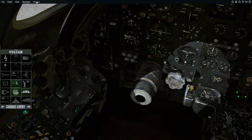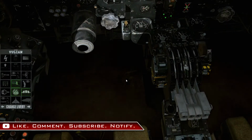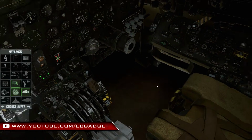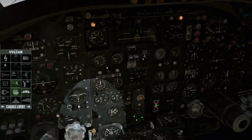That noise, how do I get rid of it? Is it this particular one? I can just disable it for this particular aircraft. There you go. Disabled. Right. Now that I've done that, I'm thinking, am I missing something? I feel like I might be missing something.